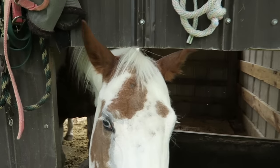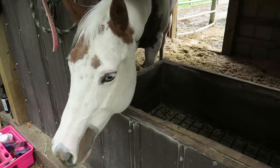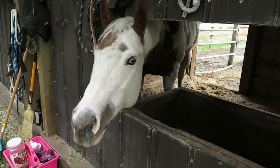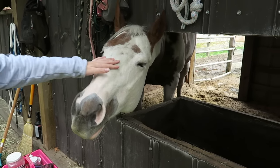Hi Bailey, she's so pretty. Bailey is a paint mare and I think she's 15 years old, so she's the same age as Rumor. They're BFFs. And she's got the blue eyeballs. Yes, so pretty. Are you hungry, Bailey?